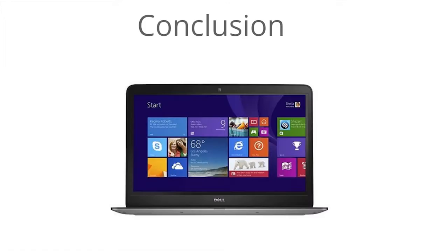So to conclude, this is one of the better laptops you could get in this price range. It's really powerful, that Core i7-5500U and 8 GB of RAM. And I also really like how it has that IPS touchscreen display with a 1080p resolution. And it has a sleek design as well. It's really thin and it's pretty portable for a laptop this size.